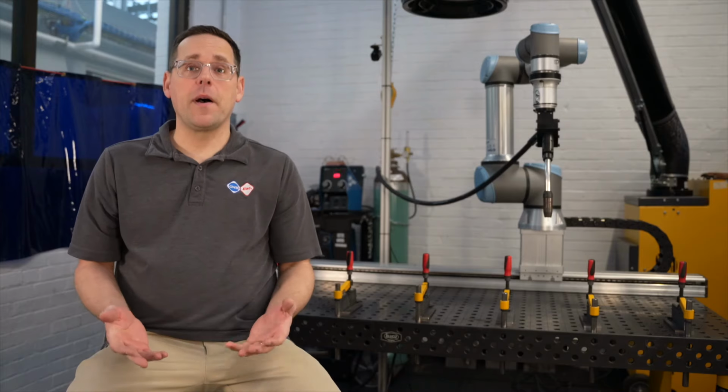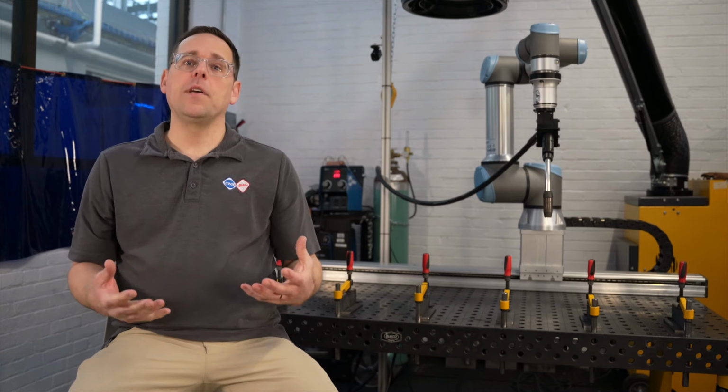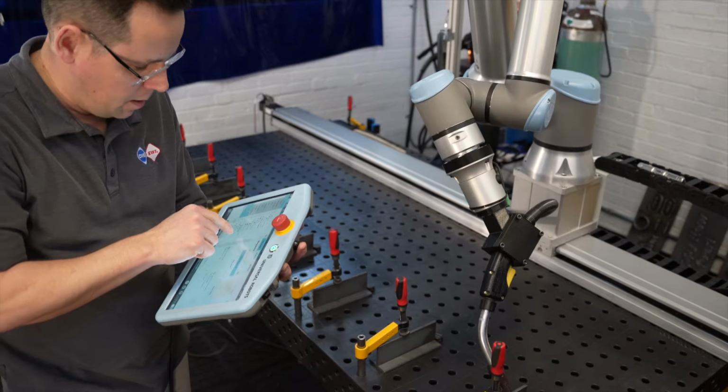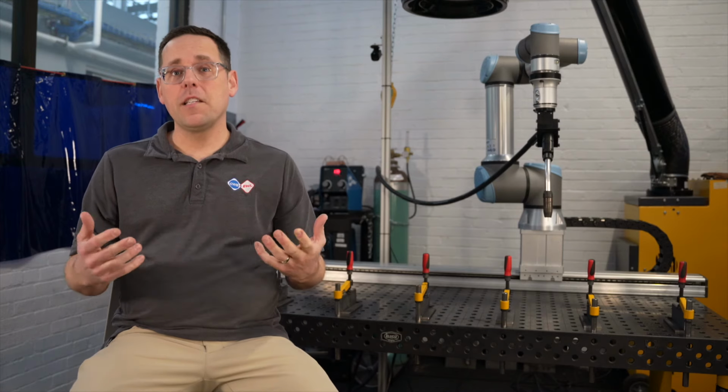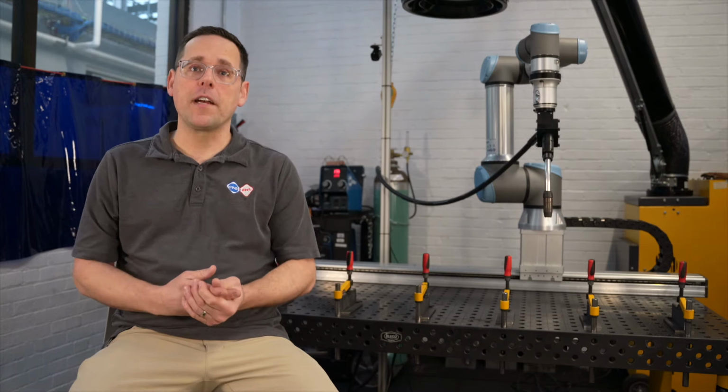A common misconception about automation is that it's expensive. Small manufacturers often think it's expensive and too complex for them to implement. The truth is, the long-term cost savings and efficiency far outweigh that initial investment. Plus, the cost of robotics has gone down dramatically over the years, making it much more approachable for small manufacturers.